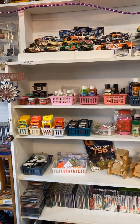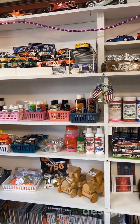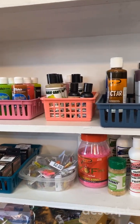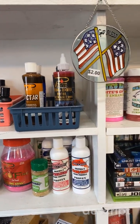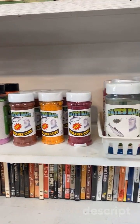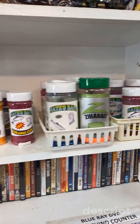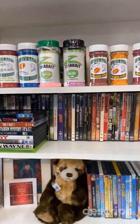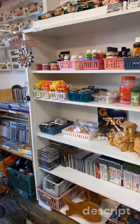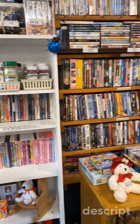And then we move on down, we came across a lot of stuff to help you fish with. It's the Lunker Spray by Mike's and Nectar and the Zilla Bait. And we have a lot of that just came in. Also, you'll see our DVDs. We have a few of those always. And there's always a bunch of them around. We'll move over to where there is a lot more DVDs.